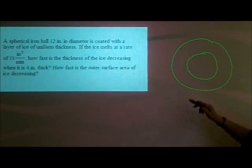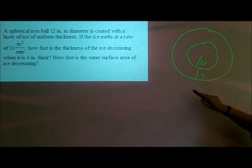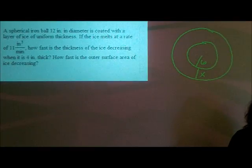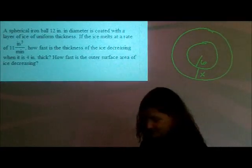Okay, here it is. Here to here is 6, and that's x. You have to be a little bit careful because the diameter of the iron ball is 12, and so halfway across is 6. And then on ice, we don't know the thickness of the ice, that's our x.